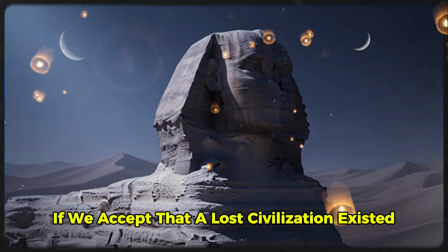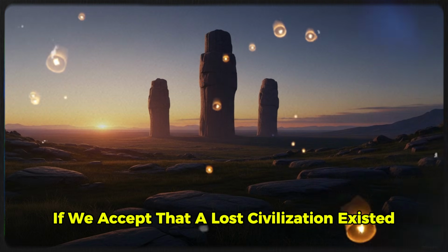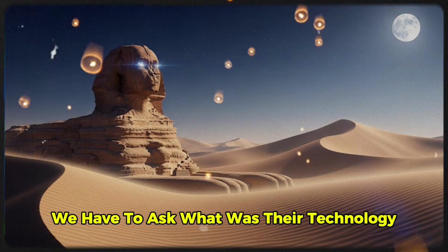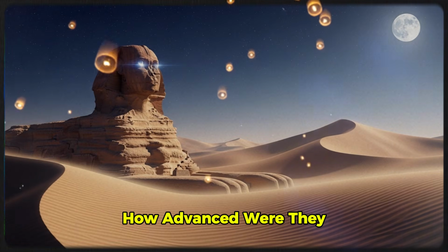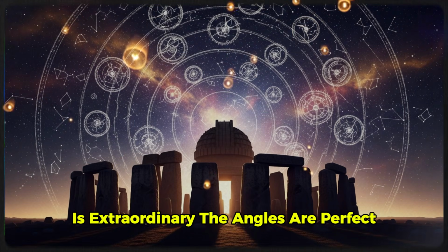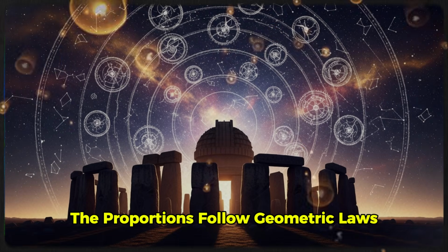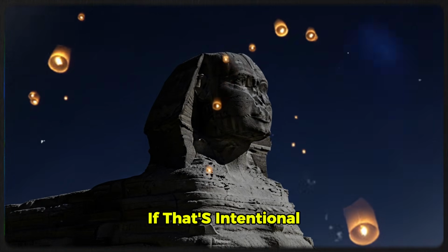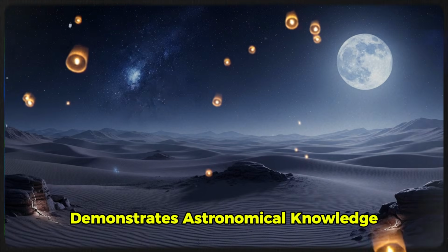What's more, if we accept that a lost civilization existed and was wiped out by the Younger Dryas impact, we have to ask, what was their technology? How advanced were they? The precision of the Sphinx's construction is extraordinary. The angles are perfect. The proportions follow geometric laws. The alignment with Orion's belt, if that's intentional, demonstrates astronomical knowledge.